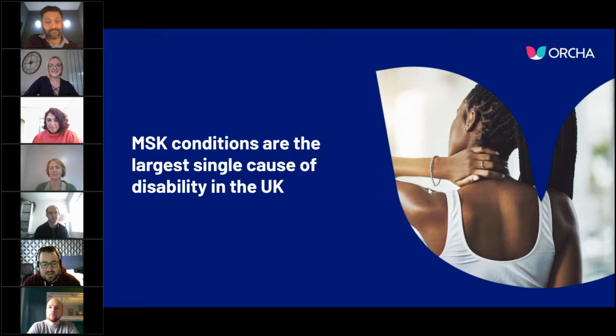But back to the scale of the challenge, we've heard it already, that the elective care waiting list could reach 12 million people by March of 2025. And whilst waiting, patients are deteriorating as well, creating mounting pressure on the system. And MSK is a massive part of that backlog and the potential deterioration as well. We know that MSK conditions are the largest single cause of disability in the UK. Over 20 million people in the UK have an MSK condition, nearly a third of the population. And 74% with an MSK condition say that impacts on their daily activities.